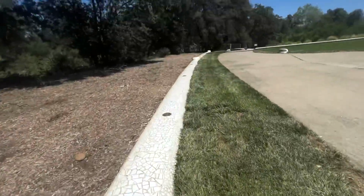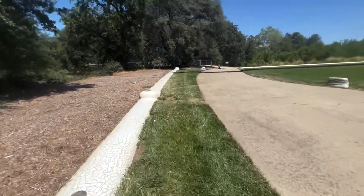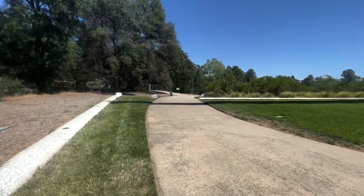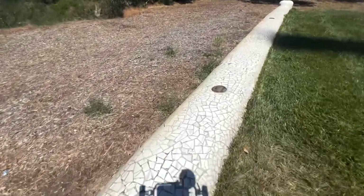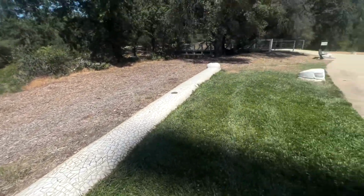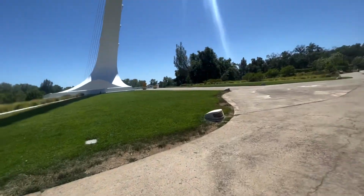So let's walk all the way to 2 p.m. You guys can start seeing the shade. 2 p.m. 2:15. 2:30, around 2:40. It's pretty good, pretty accurate with the shade. Tells you the time, so that's pretty cool.